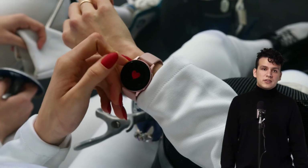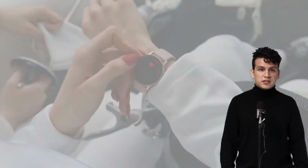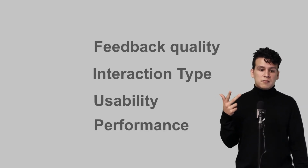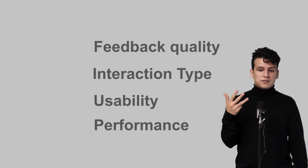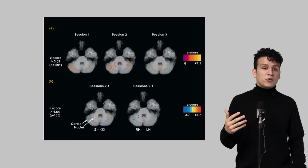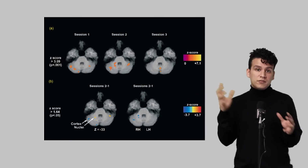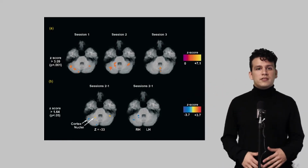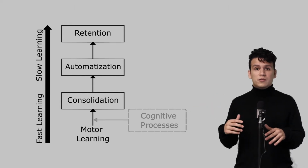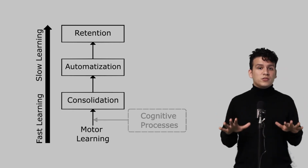Literature in wearable devices for motor learning covers in reasonable detail technical aspects such as feedback quality, interaction type, usability of the system, and performance of the device itself. Yet it somehow overlooks the neural basis of motor learning, which is the phenomena happening in the brain of the user of the device. In this paper, we invite designers and researchers to include the insights from neurobiology into their research agendas and their design process. And here is where our contribution takes place.